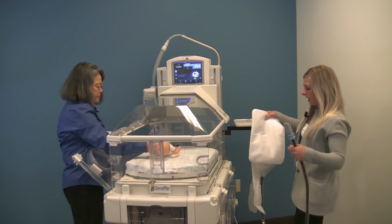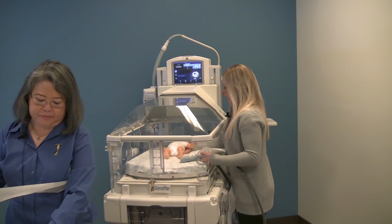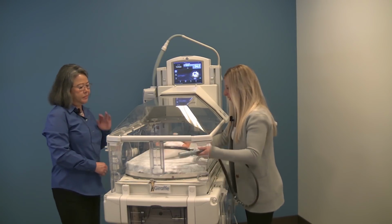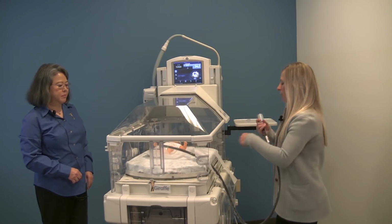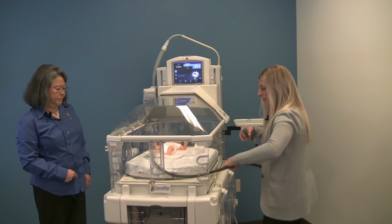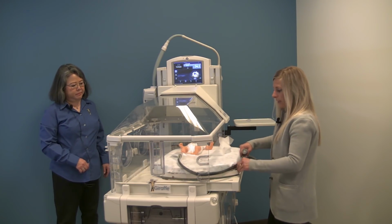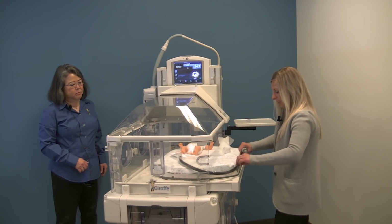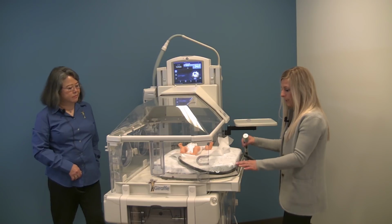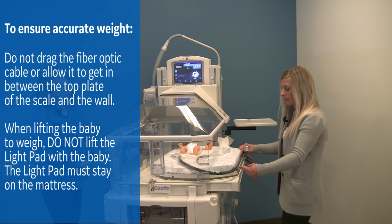Okay. So if we are threading in through the other end, we will just lift this baby up and place them at the head. Now we still come through that side grommet, no different in that recommendation, but we are going to tuck in between, and I'm going to slide this out. Hopefully you guys can get a good view. Again, I always want to show the benefits of that Baby Susan and that translating base. As you see, we can tuck that cable in between the mattress and the scale.